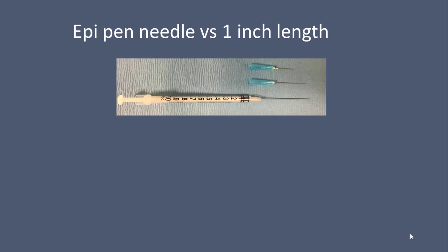Here's a picture of different needle sizes and lengths. The needle at the top of the screen is about the length for your epi auto-injector. The needle in the middle is a 1-inch needle. That's what we want to have available for both the adult and pediatric patient. And the needle at the bottom is a 1.5-inch length needle. We may want to consider that for certain patients, especially because a lot of times if we were giving this medication, we're going to be giving it through clothes.